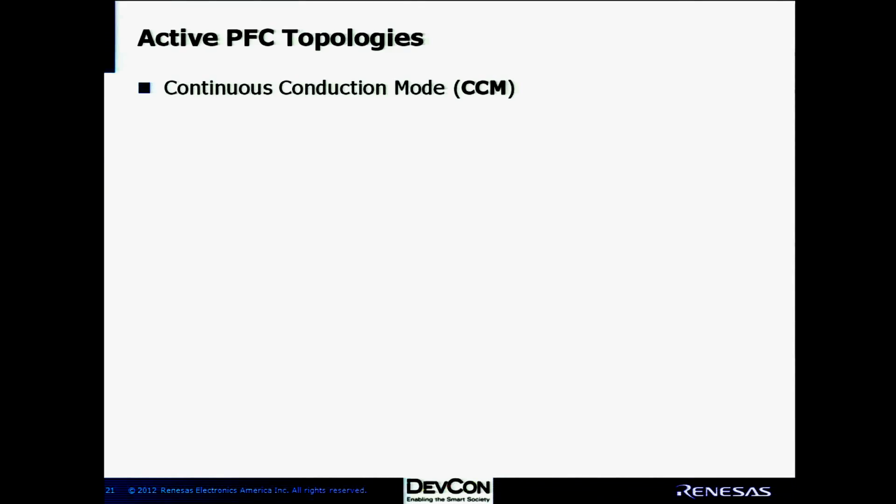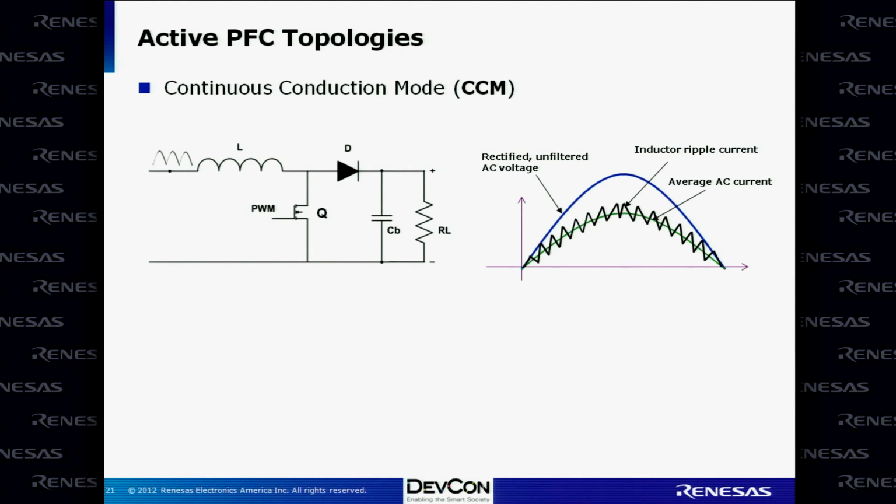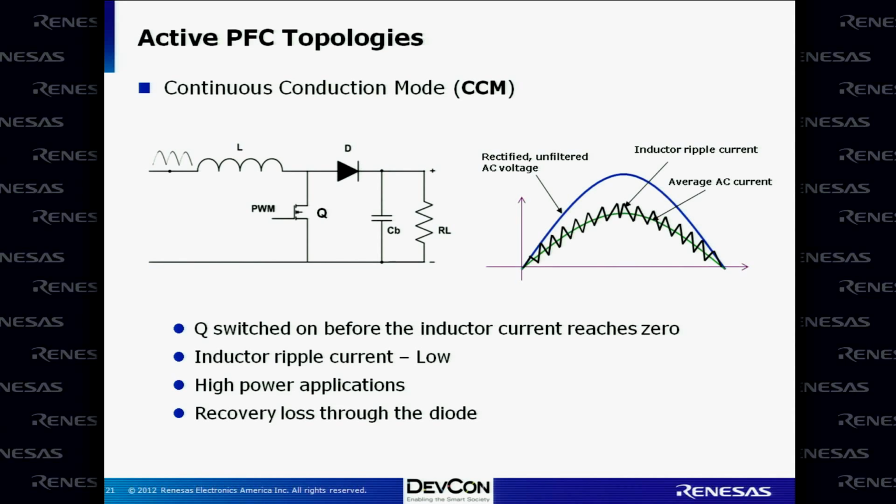Another active topology is the CCM, or continuous conduction mode. In continuous conduction mode, the ripple current is very small because we basically control the ripple through the inductor in such a way that we don't let it reach 0, right? So this is more suitable for high power applications. The only thing is that now we have to deal with the diode recovery current. One way to fix that is to use silicon carbide diodes, right? But obviously those are a little bit more expensive, so there's a trade-off.